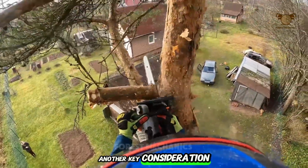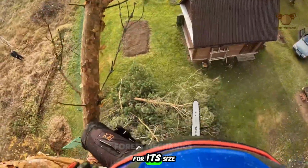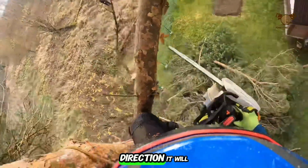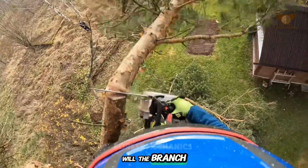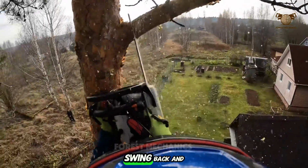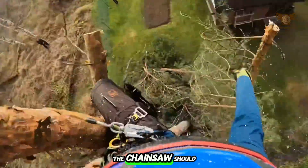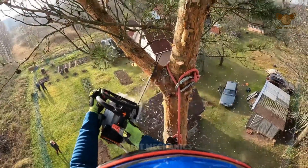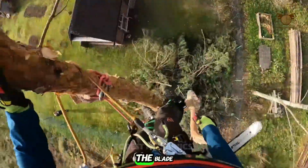Another key consideration is the angle of the cuts. Each branch must be carefully assessed for its size, weight, and the direction it will fall once cut. The climber needs to think ahead. Will the branch fall away from him? Or could it swing back and cause damage to the tree or even himself? The chainsaw should be held at an optimal angle, not only to cut through the wood efficiently but also to ensure the wood doesn't catch on the blade.